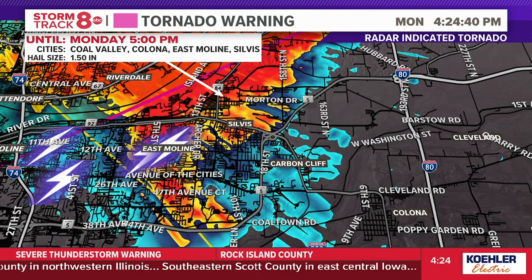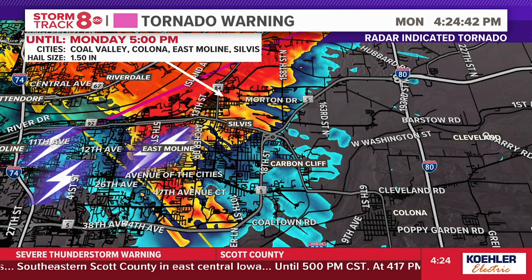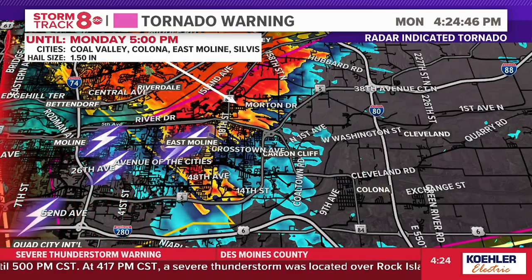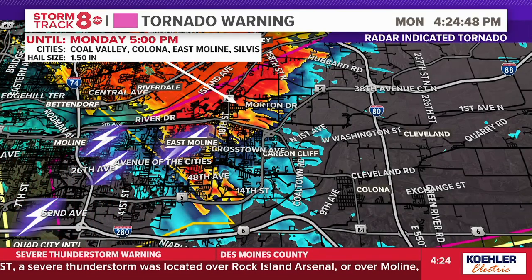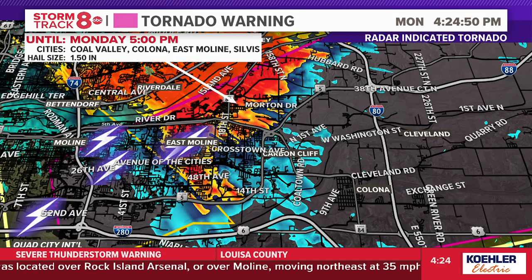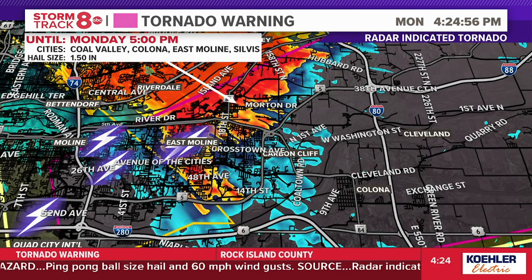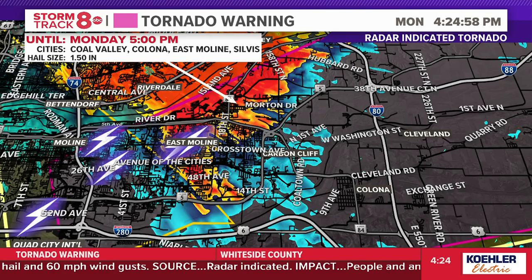We're also getting some reports just from this edge right here, the endpoint of this storm, of maybe even some pea-size hail that may be taking place right along the Avenue of the Cities and 27th Street. So once again, this is reflectivity mode, and this is kind of giving us an idea of the rotation that may be going on here.